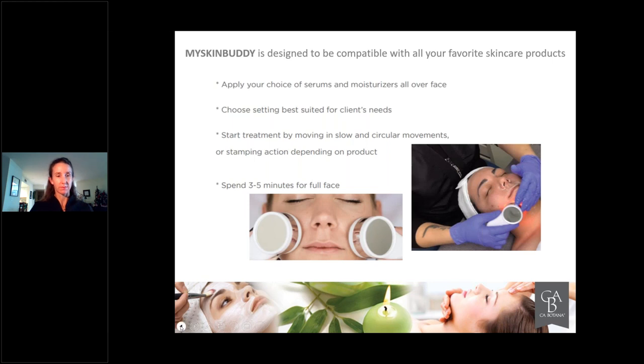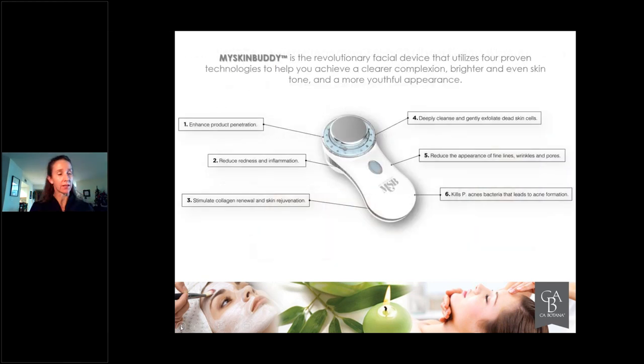Oops. Again, very, very lightweight. And see, it still works, even though I dropped it. Turn it off. For people that have arthritic conditions, they can still enhance their skin because it's very, very lightweight. So the point is it's not going to put a lot of compression on the joints.